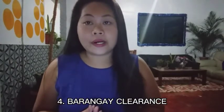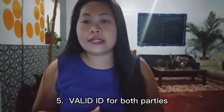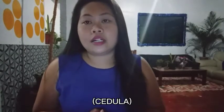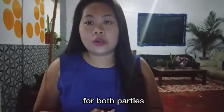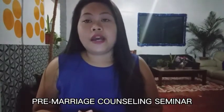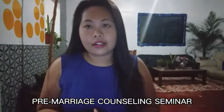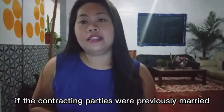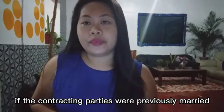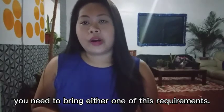Fourth, that would be barangay clearance for both contracting parties. Fifth is the valid IDs for both parties. Sixth is you need a community tax certificate or a cedula for both parties. Seventh is you need a family planning and pre-marriage counseling seminar. And also, if the contracting parties were previously married, you need to bring either one of these requirements.